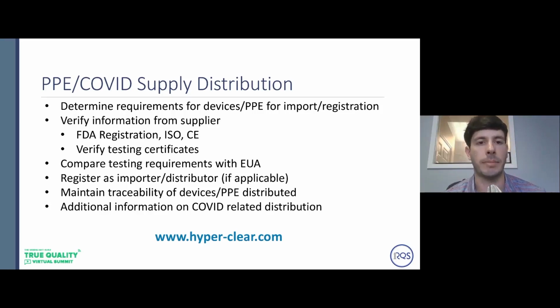Additionally, the distribution aspect. We know there are suppliers and we're trying to get more devices and more PPE here for people in the US that need it. We've had a ton of people, I can't even count how many, reach out to us, and we've helped them identify what standards they need to review, what information is critical for that type of device, whether it be gloves, surgical masks, respirators, gowns, ventilators, things like that.